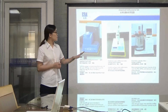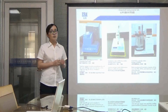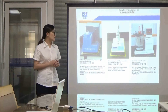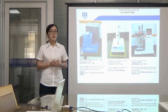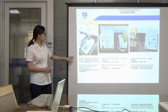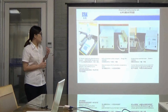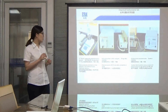And the third one, this is the kinematic viscosity meter. We use this one to test the kinematic viscosity of the raw material, so as to see the stability of the raw material. And then this machine is a T-Touch Automatic Potentiometric Titrator. We use this one to see the contents of coloring in the polymer.